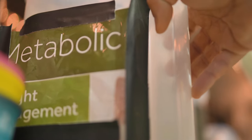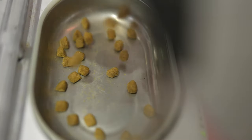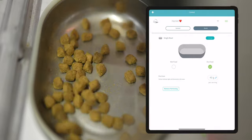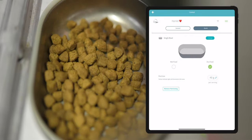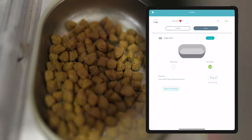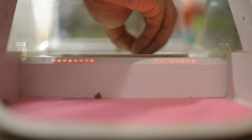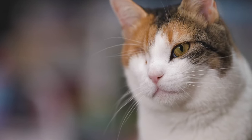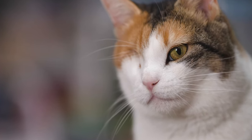So Harriet currently gets 80 grams of her special dry food a day, and her portion size is set to 40 grams. So that's what she gets in the morning and then in the evening. So the scale lights will fully illuminate when there's 40 grams in there. I actually normally give her a bit less than that, maybe about 30 grams each time, so then I can give her a little extra through the day because she's always giving me her sad face and she knows I can't resist that.